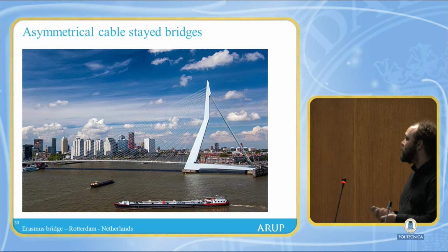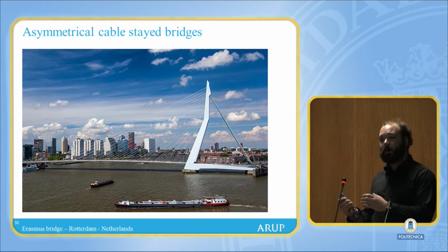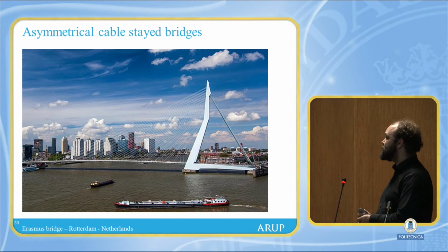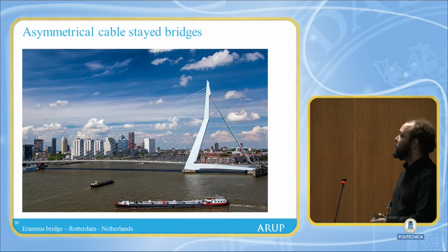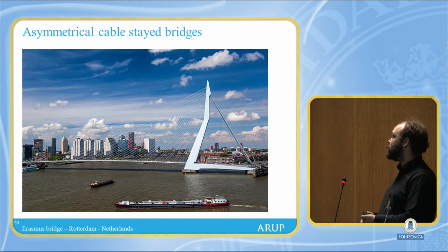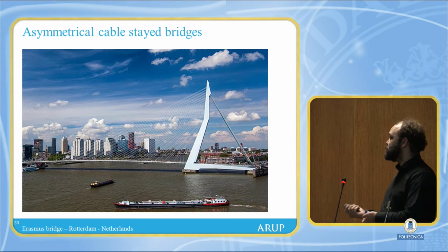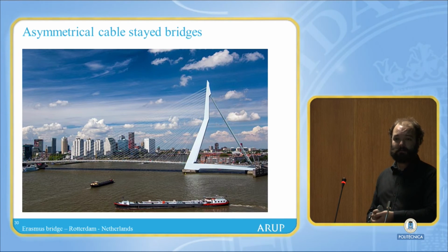configuration than a fan. But that will make the bending moments in the pylon quite big and require the pylon to be very chunky. So the engineers decided to make a kink in the pylon and move the cables up, reducing the moments in the pylon and therefore making it more slender. You also see the big anchor cable because it's asymmetric. It wants to topple into the river.